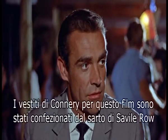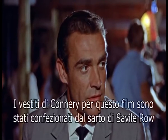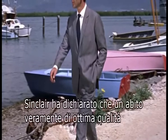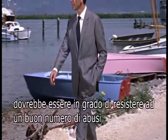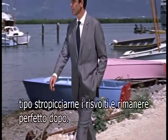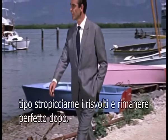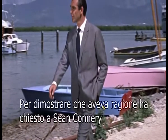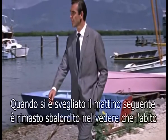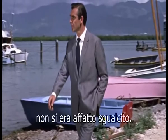Now, Sean Connery's suits for the film were made by a Savile Row tailor named Anthony Sinclair. Sinclair actually stated that a truly great suit would be able to stand up to a good deal of abuse, such as somebody grabbing the lapels and it still looking good afterwards. To prove this point, Sean Connery was asked to sleep in the suit. When he woke up the next morning, he was stunned to see that the suit looked fantastic.